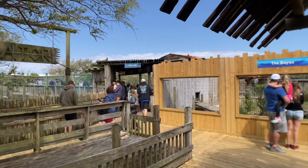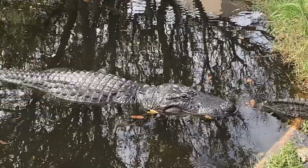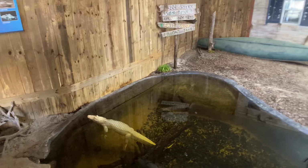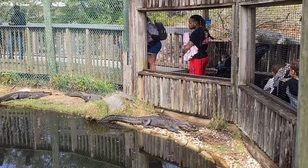Well, not only does the Gulfarium have a lot of our typical marine mammals, they also have a lot of other displays all around the area, such as alligators, crocodiles. They have an albino crocodile. They've got turtles, a lot of different species of birds and parrots. Just a neat place to walk around, explore, take your time, learn a little bit more about all of these animal species.